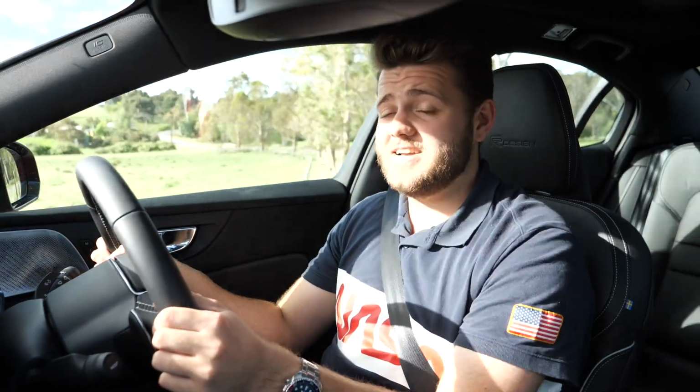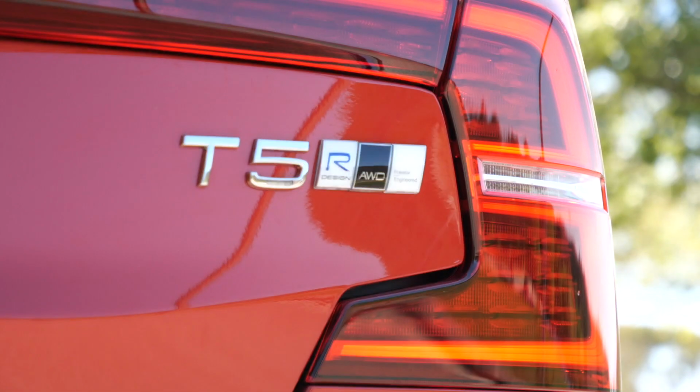Now, for the real speed freaks out there, you'll probably want to go for the T8. Ironically, I guess, I'm recommending the hybrid as the performance variant, but that's exactly what it is. It has over 300 kilowatts, goes like the clappers. I have driven that drivetrain in the XC90. I'm yet to sample it in the S60, and I'd love to. Wink, wink, nudge, nudge to the Volvo PR people. But even though that's the one for speed freaks out there, it costs more than $20,000 more than this T5 R-Design, and that is going to be hard to justify for most people out there. That's why I think this is probably the pick of the bunch.